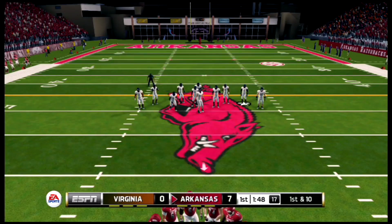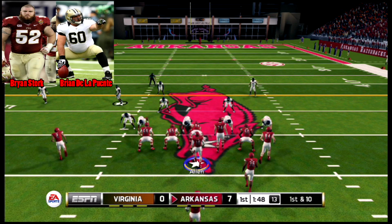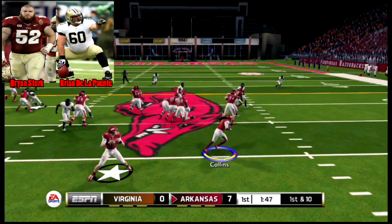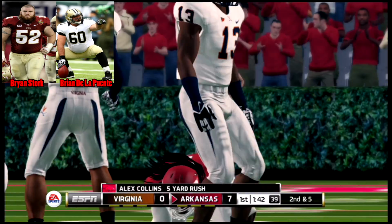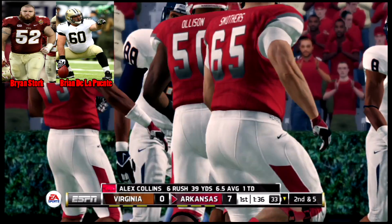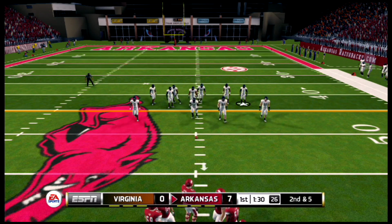Number 2 is Bryan Stork, the center for Florida State. Obviously, everything Florida State was in everyone's face this year, being the national champions. I'm going to compare him to Brian De La Puente, the center from the Saints. Very, very good pass blocker. Kind of average in the run game, but once he gets a nice weight training system behind him, he will bulk up and be a real talent at the pro level.